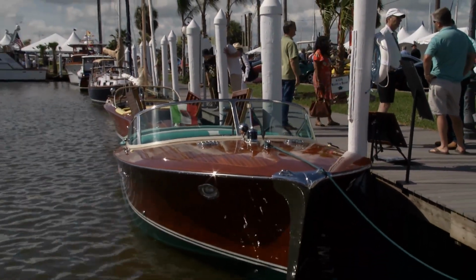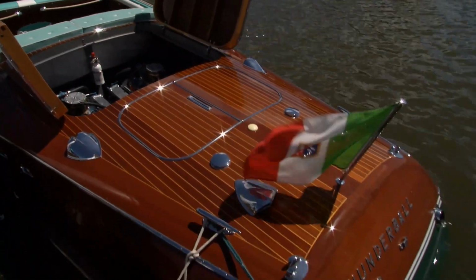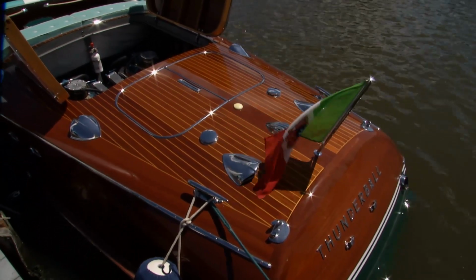I'm a custodian of this boat. There will be other owners after me, as there have been before me. So it is very important to keep it like it is, and that's the best way to do it.